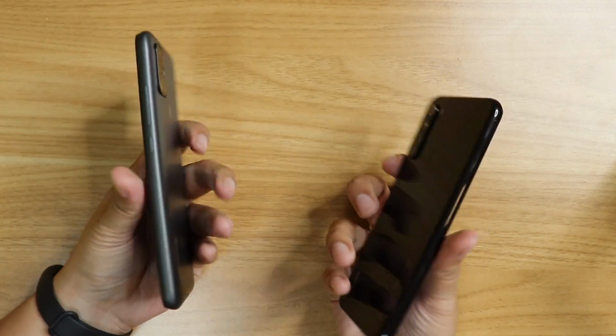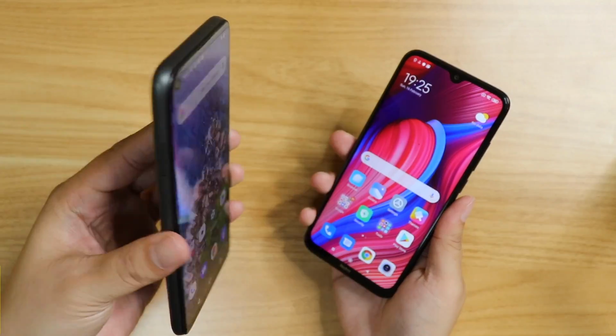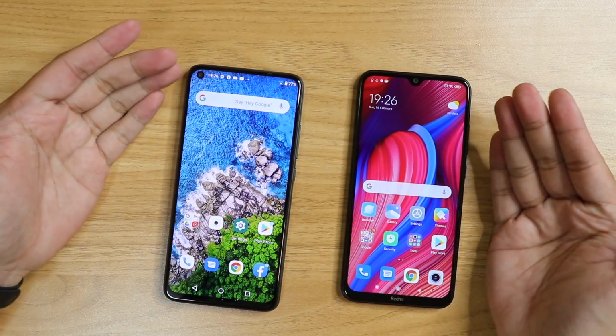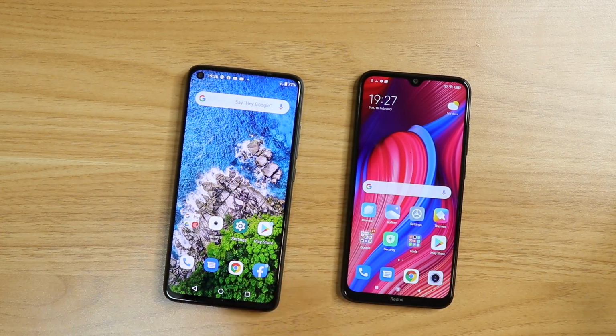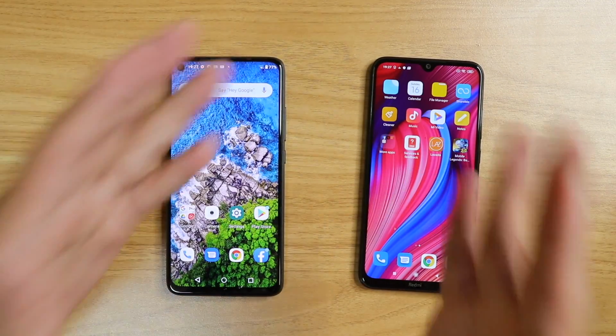Hey, what's up guys? Welcome back to Tech Beans, and today we're going to be having a comparison between the Umidigi Power 3 and the Redmi Note 8. These two phones right here are probably two of the best bang for the buck phones on the market right now. That is specs to price ratio.